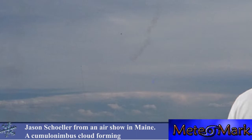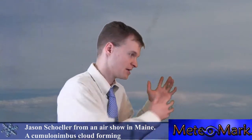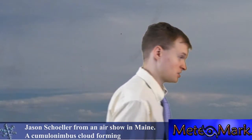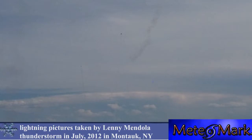And here we have a picture. I believe this is also by Jason in New Hampshire. Oh, it was taken from an air show in Maine. It's a similar type of thunderstorm cloud here. You can see it's very hazy. It looks like it was a very hazy day, and you can see some of the outlines of a thunderstorm cloud here, and this was actually taken, like he says, at an air show.